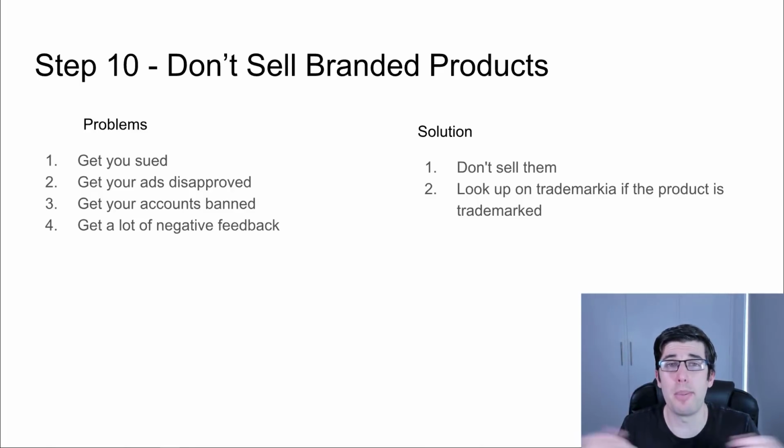And just look them up on trademarkia.com, okay, trademarkia, and type in a general name of the type of product, okay, and just don't sell them. So I'm going to give you a couple of examples. Don't sell Marvel products. Don't sell Disney products. Don't sell anything from large brands that you know is someone else's product. As simple as that. That concludes today's video on 10 things to do before dropshipping in 2019.